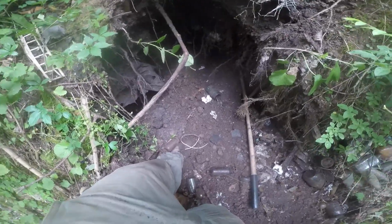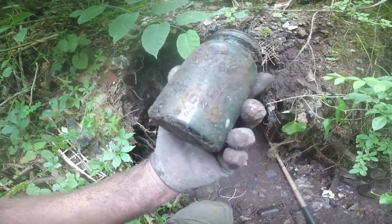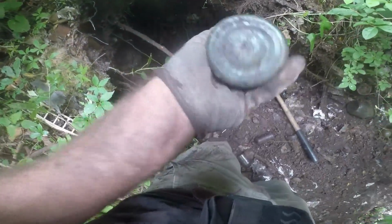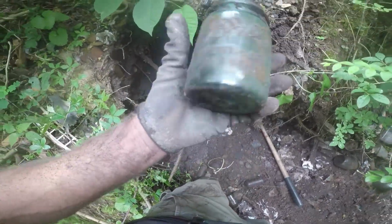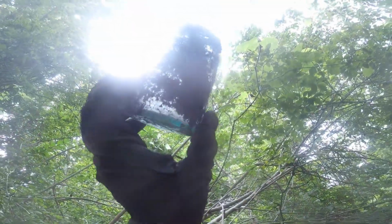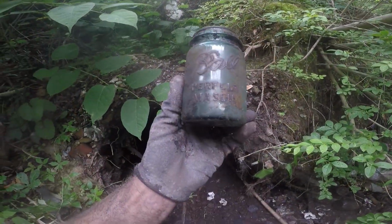I'm tunneling back in here, and I got another Mason. I'd say that one I found yesterday was about right here. Ball perfect Mason. Number 5. As you can see, it's perfect condition. It's real blue. It's a pretty nice find.